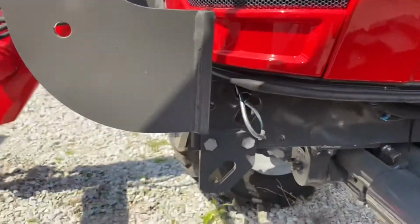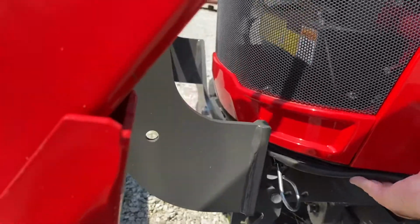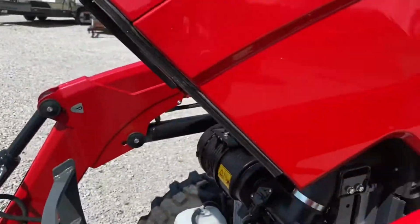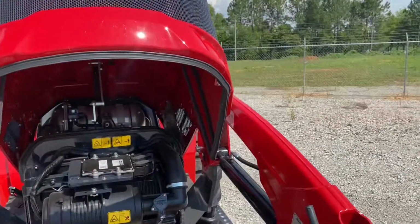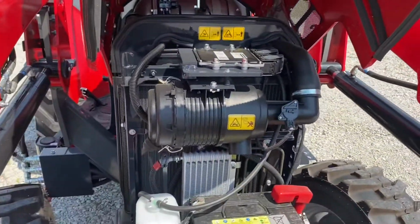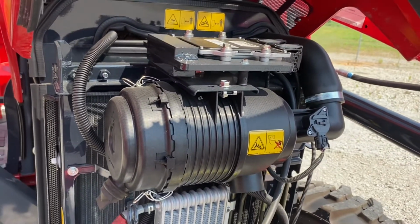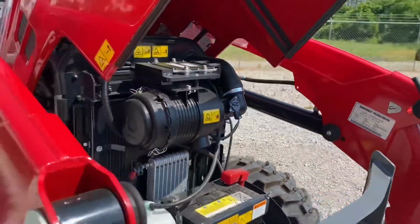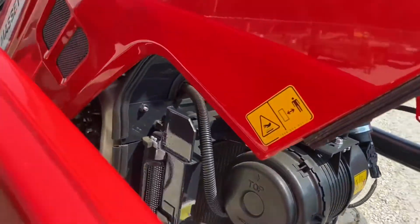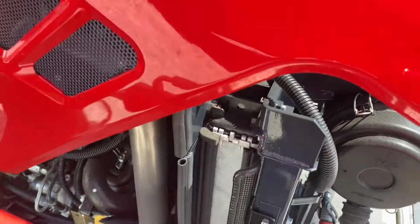Now, it does have an automotive style hood. You simply release it here. And the hood comes up that easy. In the front of the tractor, you have your air cleaner housing, really easy to get to the air filter there. Your battery is right up front, as well as your radiator and oil cooler. You have a pull-out metal screen, not plastic, to service and clean the radiator.